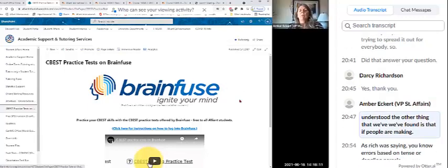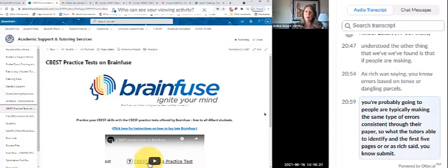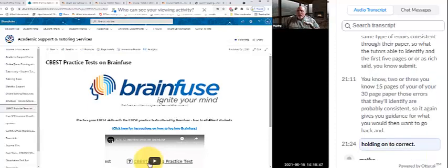And Darcy, the other thing that we've found is that if people are making, as Rich was saying, errors based on tense or dangling participles, people are typically making the same type of errors consistently through their paper. So what the tutor is able to identify in the first five pages, or as Rich said, submit 15 pages of your 30 page paper, those errors that they identify are probably consistent. So it gives you guidance for what you would then want to go back and look for and hone in on to correct.